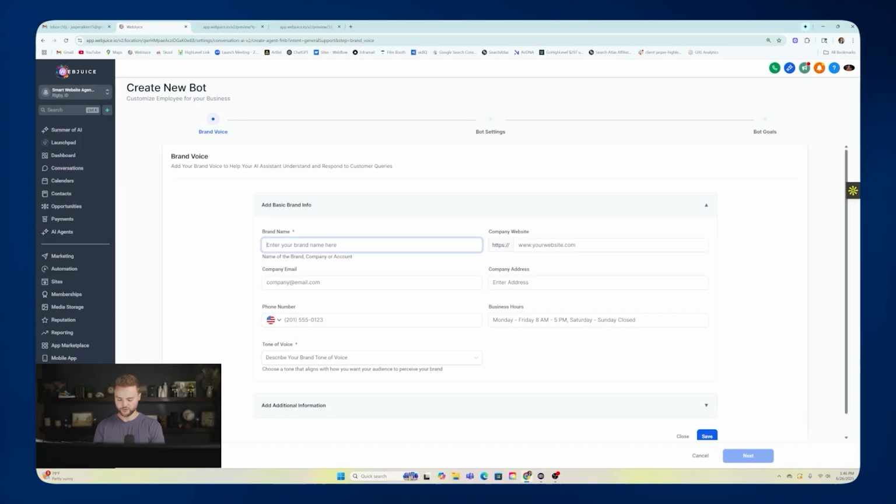The brand name, we'll just call it like ABC Landscaping. So that'll be the name of the business you're working with and setting this up for. Their website, let's say it's like abclandscaping.com. And then the company email, you can plug in. I'll just do a fake one, abclandscaping@gmail.com. The company address, I'll just do this address here, phone number. And then the business hours, let's just say Monday through Friday, 8 a.m. to 5 p.m. Closed Sundays, that's fine there.